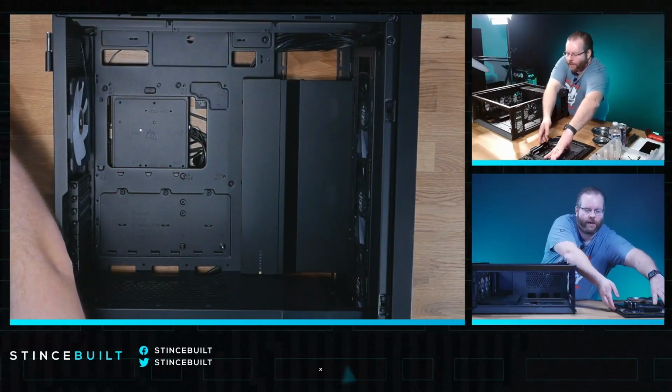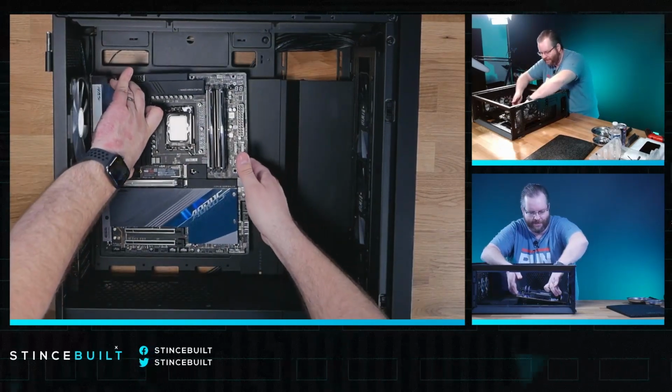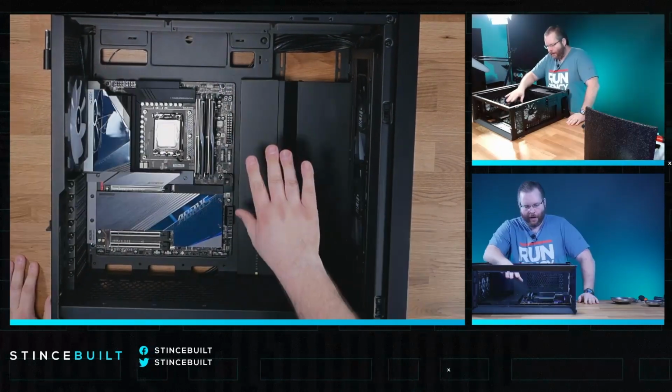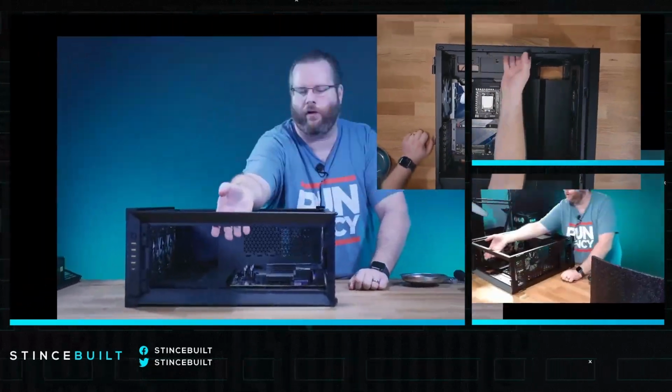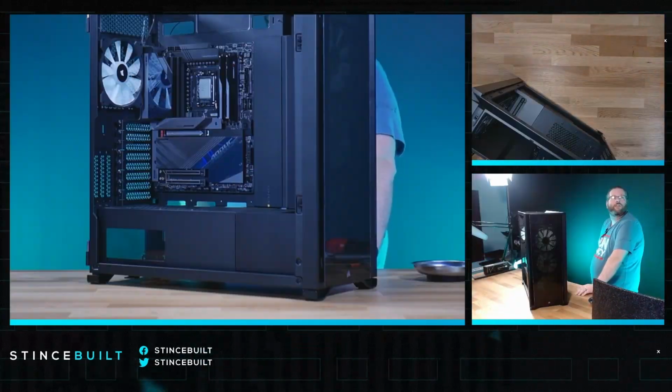All right, let's get this beautiful motherboard in. AORUS Z790 Master. There we go, perfect fit. Everything's installed here in the case. We need a top front mount now, our front cam. I don't know, front cam might be hard in this case. You probably could. I see the motherboard pretty good.